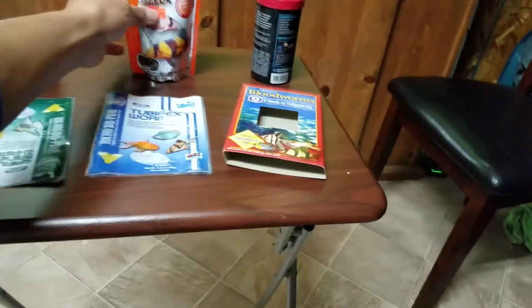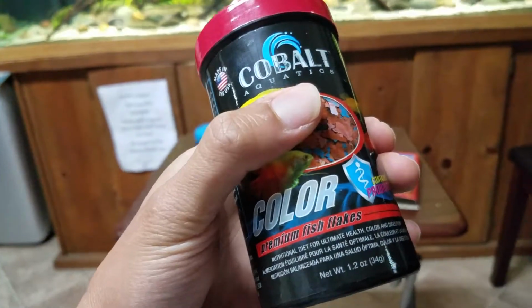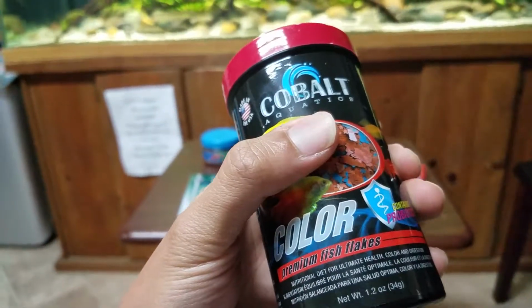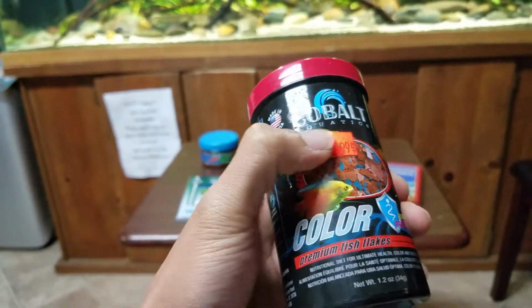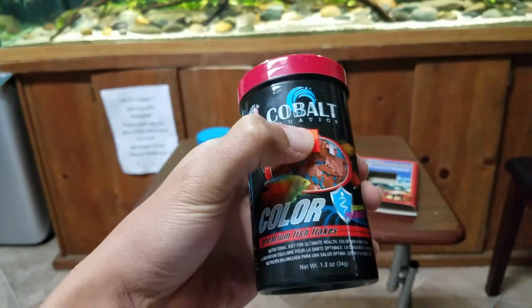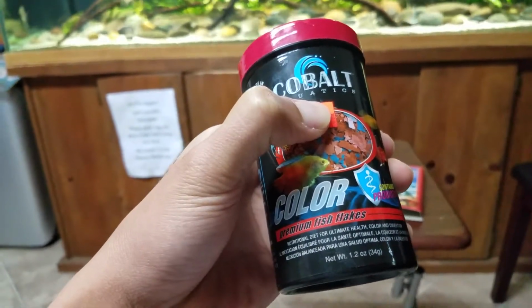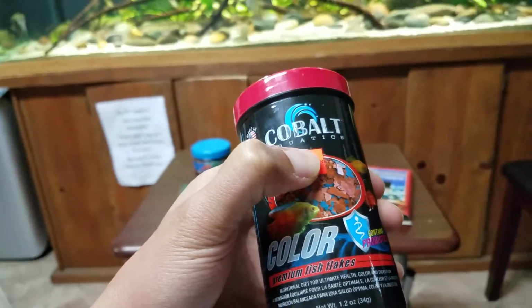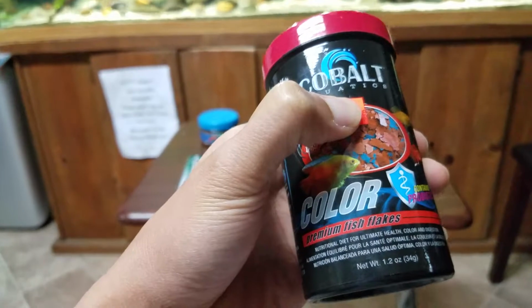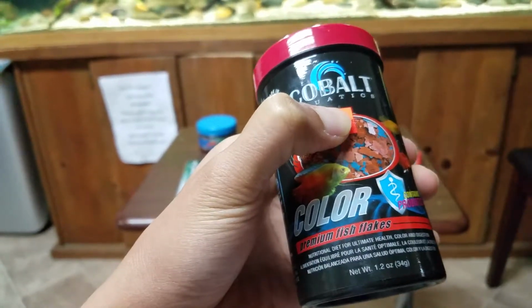Now let's go to the next one, which is the Cobalt color enhancing flake. I actually have very mixed feelings about this, to be honest. Let me just say the positive first. This is the kind of food that makes your fish just go crazy. The angelfish, the rainbow fishes, the Rasbora tetras, they would go crazy. The angelfish especially, you would hear them when they're eating at the surface of the water. They just lose all their manners and start chewing on top of the water, and it's noisy. It's noisy, but it's good.